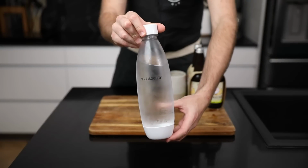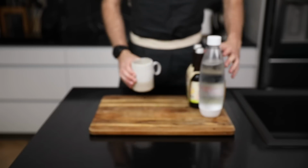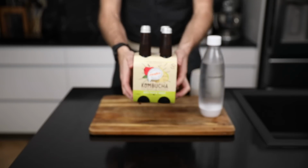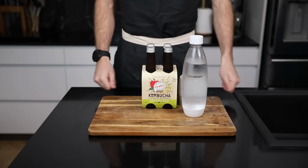Now, electrolytes are really important, but also water. You can use a soda stream to make it a bit more interesting, some black tea, some black coffee, and you could also pair this with some kombucha. Now, I got this from Woolies. You could get it from Coles and Aldi as well. They taste amazing and they're 0 carbs.